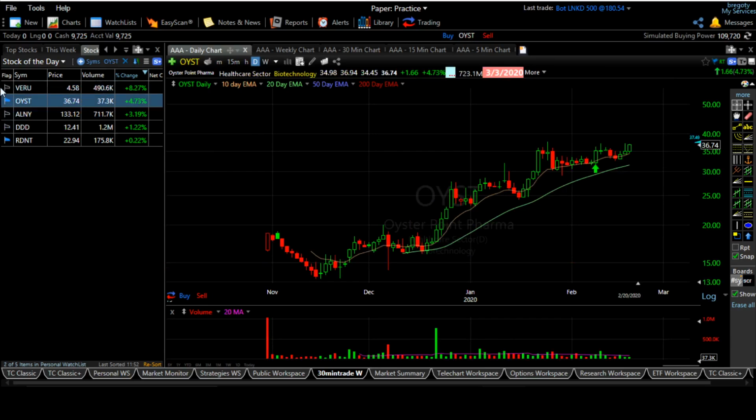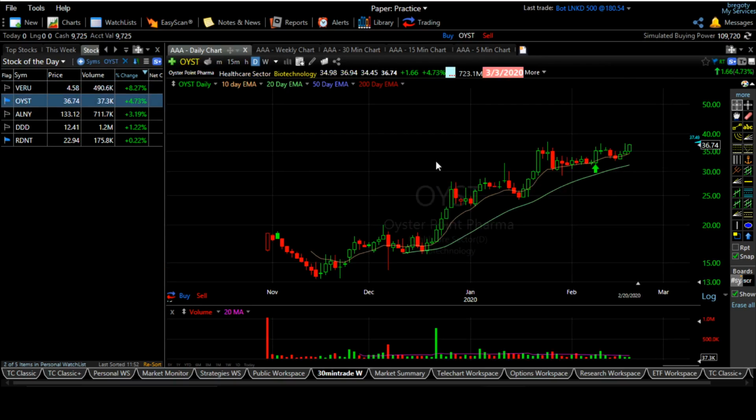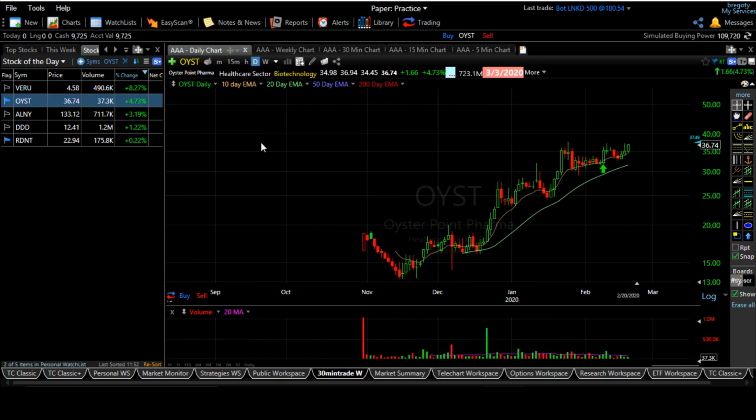OYST, I recommended here, the buy point here. If you look at this chart, it's a recent IPO. You need to buy IPOs really well. Even though strong fundamentals are not there, technically it's very sound, because biotech stocks never reveal the correct fundamentals. So based on technicals, we can initiate here.